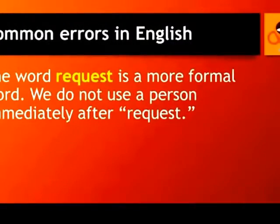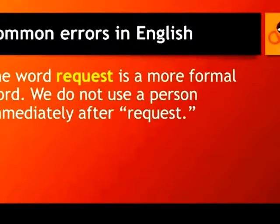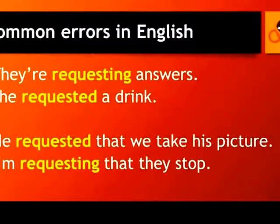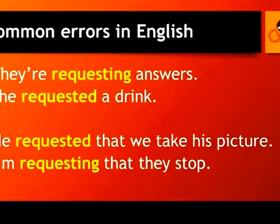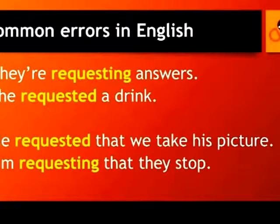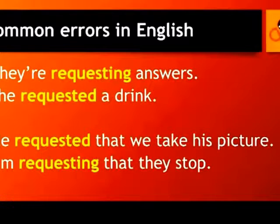The word request is a more formal word for ask for. We do not use a person immediately after request. For example, they're requesting answers. She requested a drink. When someone requests an object, we use request plus the object. And when you ask that somebody do something, then we use request that. For example, he requested that we take his picture. I'm requesting that they stop.